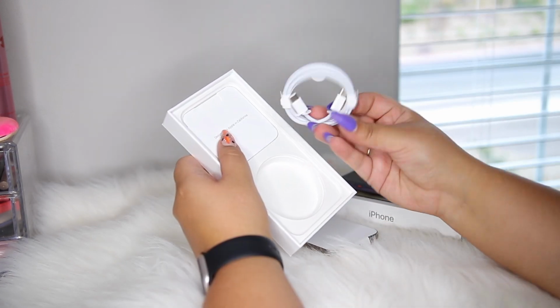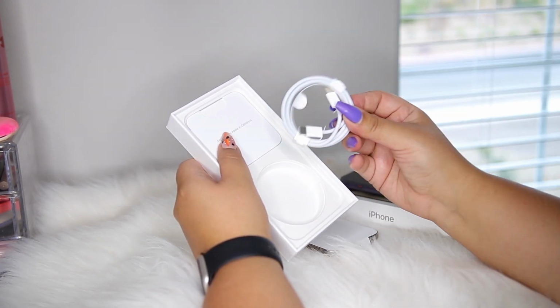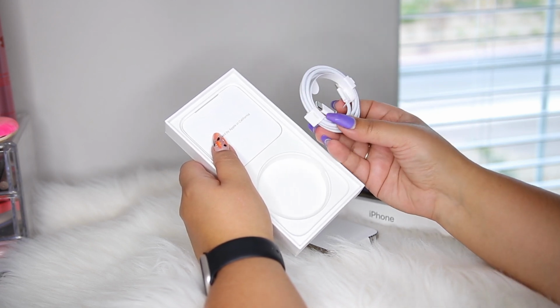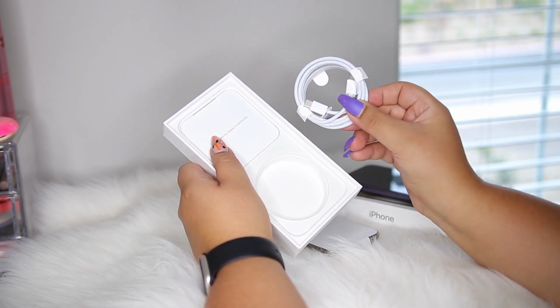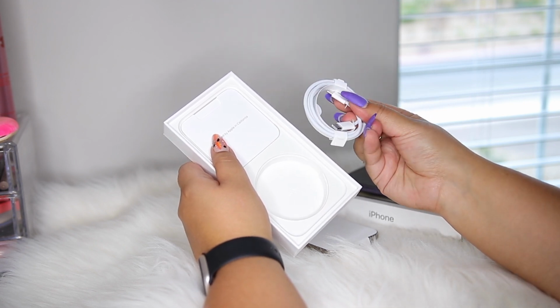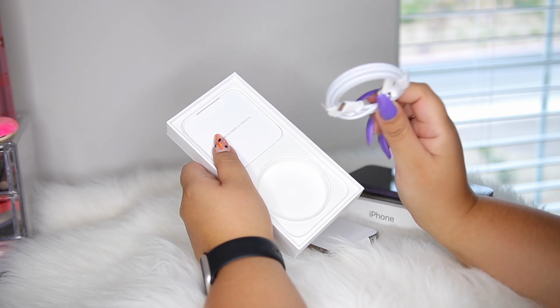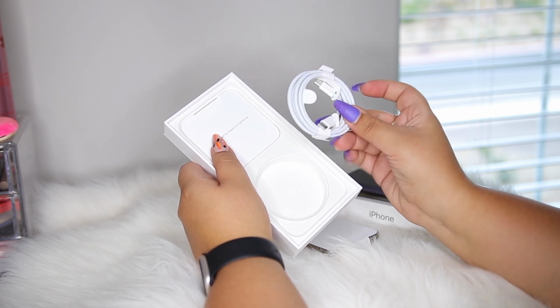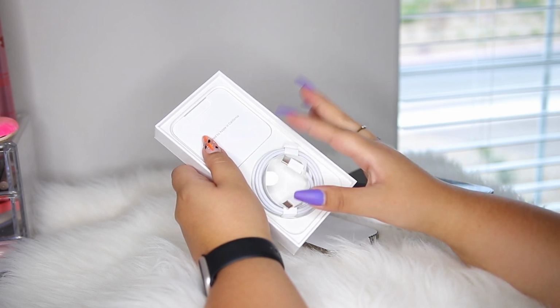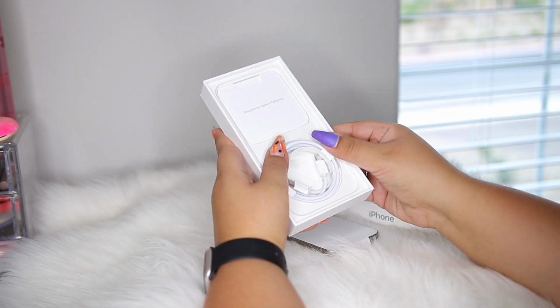I did notice that it now comes with a USB-C charging port. It doesn't come with a charging block, so you definitely have to keep your old block that you've been using to charge your previous phone. So I do have the 14, so I do have the block that goes with this. But if you don't have the 14, I'm not sure if you're going to need to buy the block or not, because I don't remember when they stopped including the charging blocks in with the phone. But that's all it comes with.